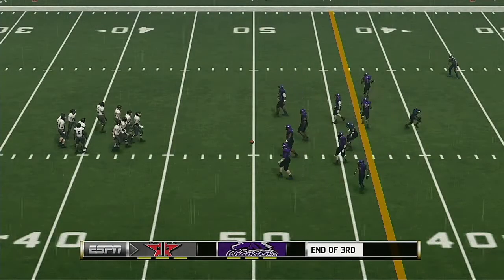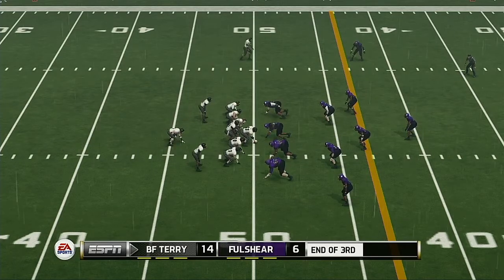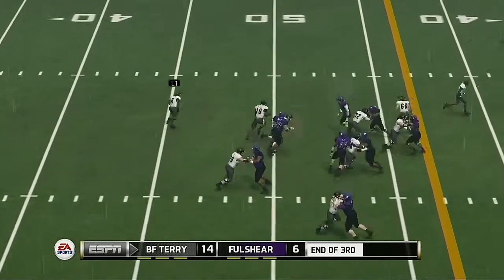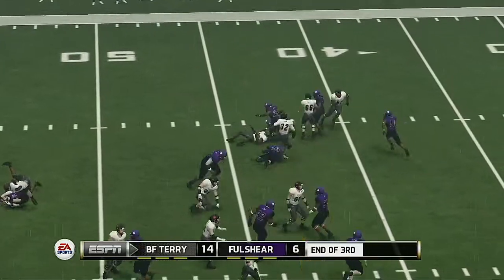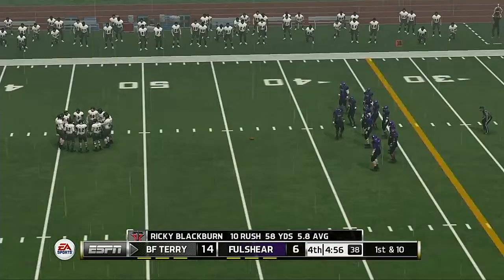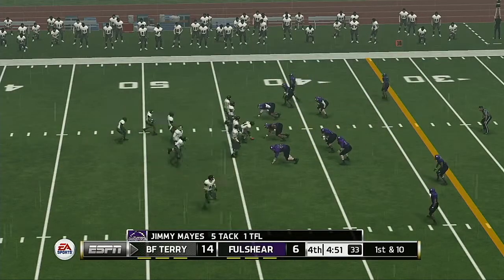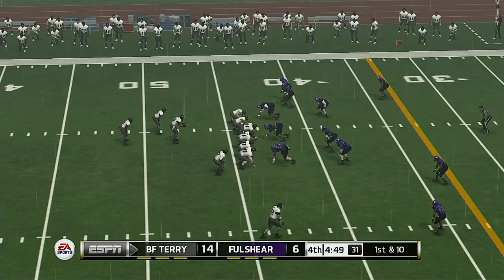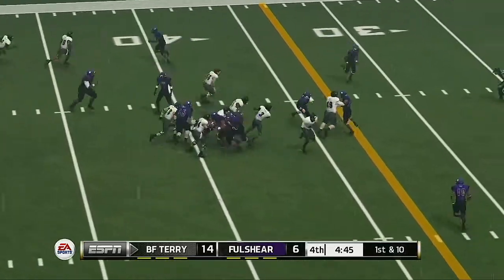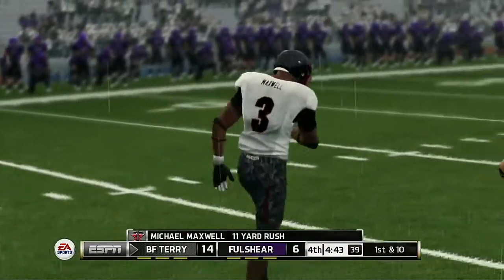All right, we're just about set to start action here again in the fourth quarter. The pitch, and he's got some room. And they get nice yardage on that run. From the 44-yard line, it's first down. Gets out to around the 32.